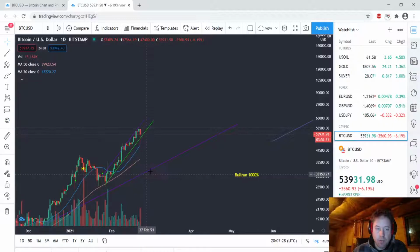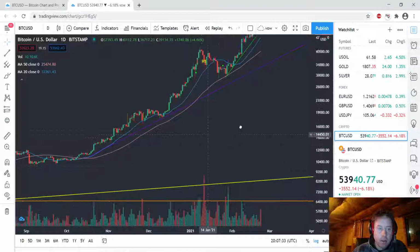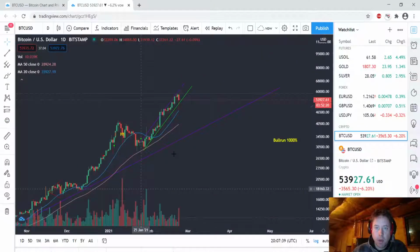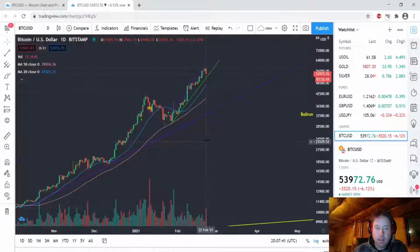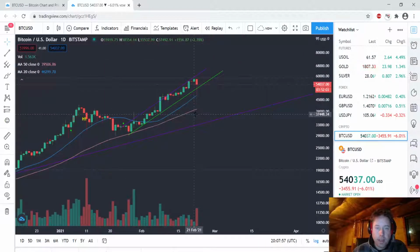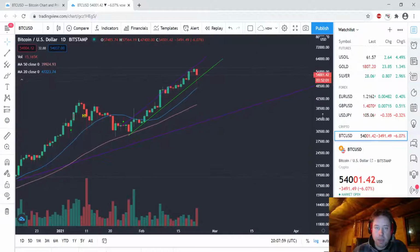If we were to follow this awesome upward trajectory here, if you told me in October that we would be worried when we were way above this, I mean, this is a monthly gain of 40%. This is awesome. So if we were at 30,000 now, that would be awesome. We are at 60,000 almost. So that is beyond awesome. So that just puts things a little bit in perspective.